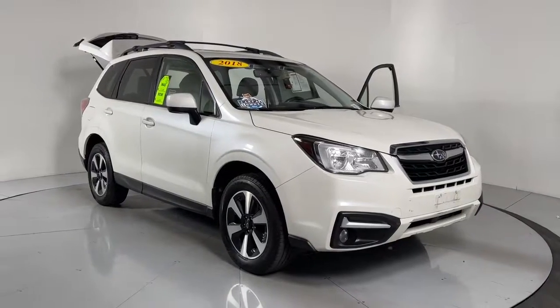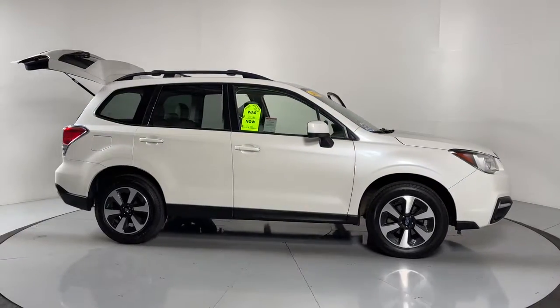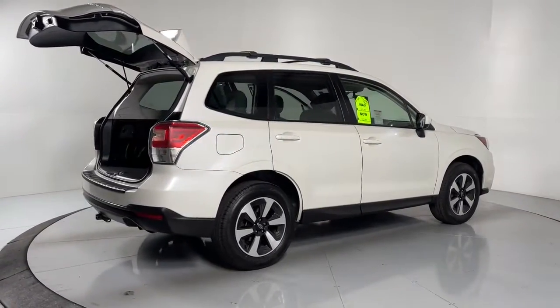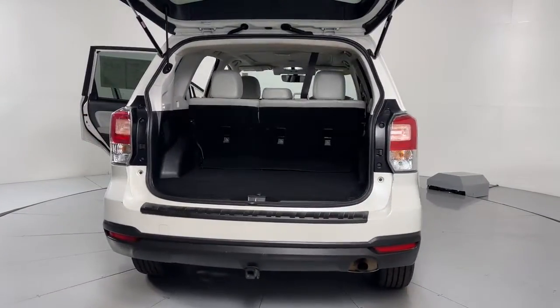You'll have love at first sight with the 2018 Subaru Forester. This vehicle still has fewer than 80,000 miles on the clock, so it won't last long. Relax and enjoy the ride in this comfortable, capable Forester. Its advanced safety tech, infotainment, and all-weather capability make it as sensible as it is pleasant to drive.